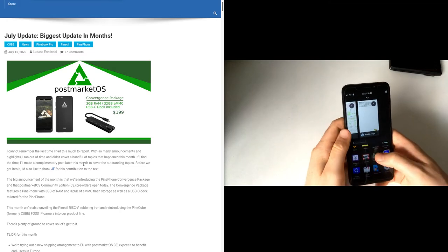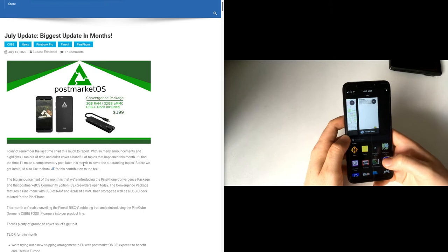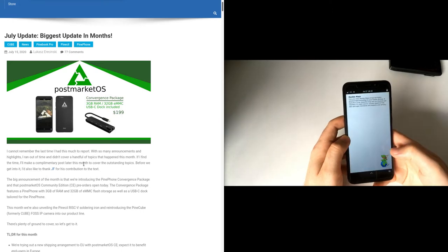Then, of the big projects that are quite current, there is Pure Maps. Pure Maps is available as a Flatpak.